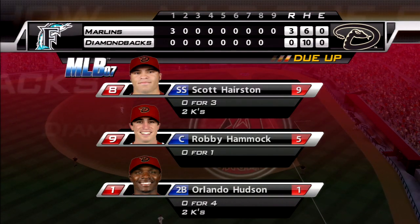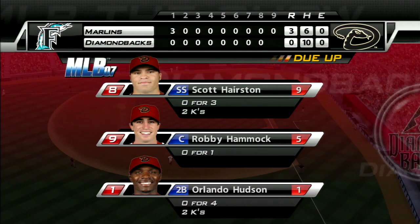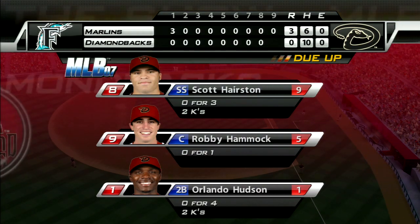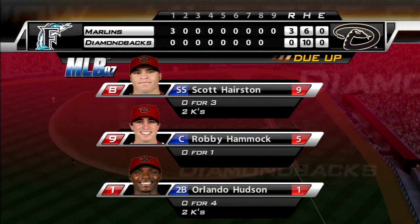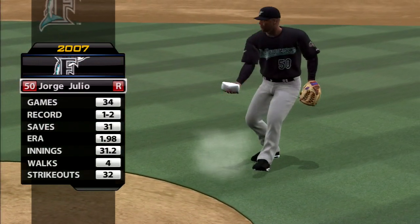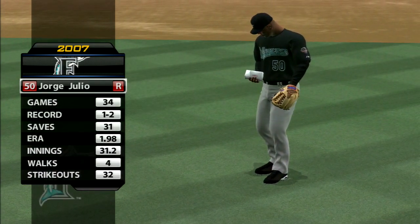So it's no runs, one hit, no errors, and a man left. We'll see 8, 9, and 1 due up in the bottom of inning number 9. The Marlins lead this one 3-0. Ninth inning save situation, so they'll make the call here for Jorge Julio.